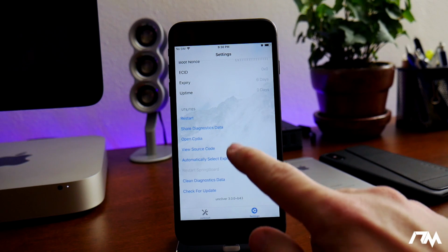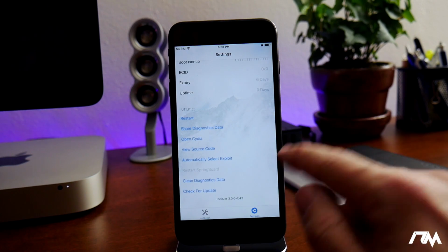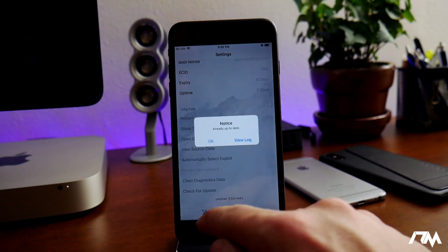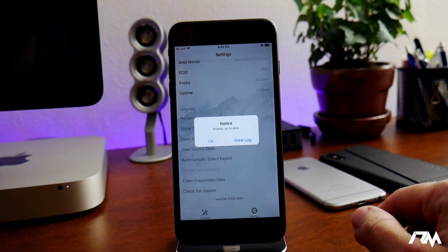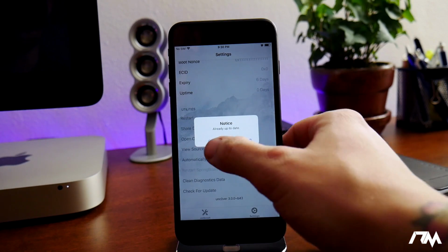Now, if you guys are curious whether your unc0ver jailbreak is out of date or not, all you got to do is click on check for update within unc0ver, and it will give you a pop-up here letting you know if it is the up-to-date version or not. And as you can see, mine is already up to date.